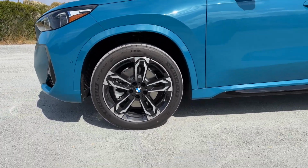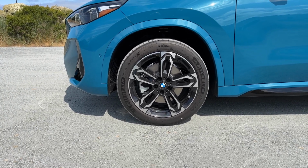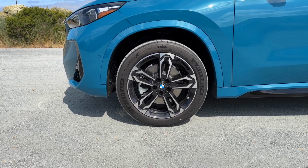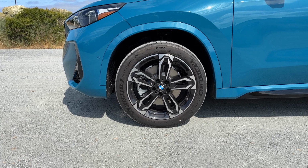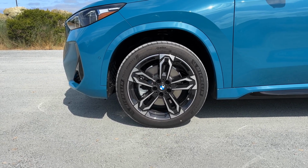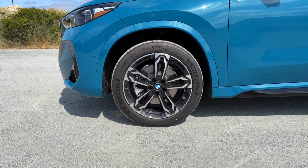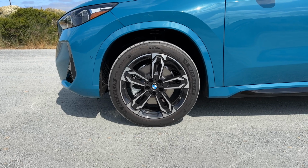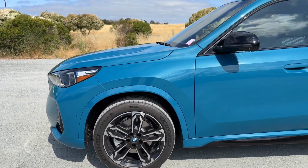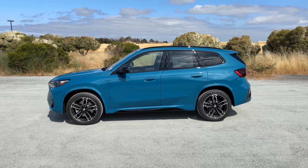Over on the side, we have style 871M wheels. They are the 19-inch upgrade for the M Sport package. You can also go from 18 to 20-inch wheels. I think 19 is probably the sweet spot in my opinion. And we see you have the Michelin Pilot Sport 4S tires on this vehicle. So you have to go for the M Sport package, and at least so far the 19-inch wheels include the Michelin Pilot Sport 4S's. Take a step back and see the mirror caps in gloss black.